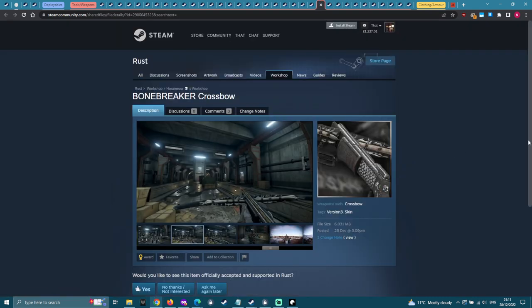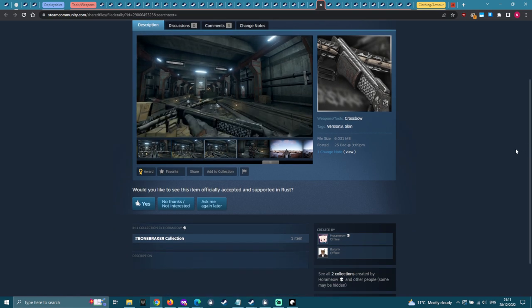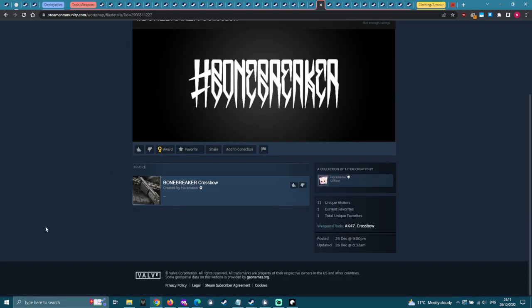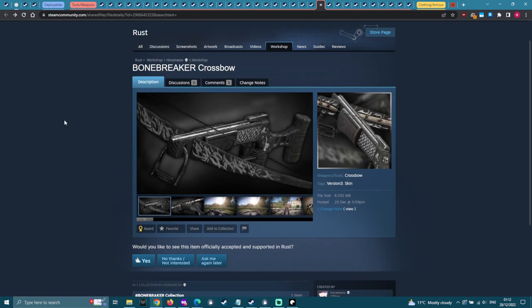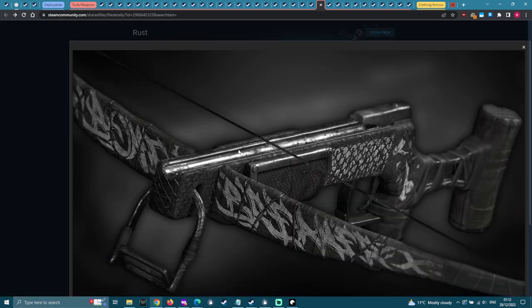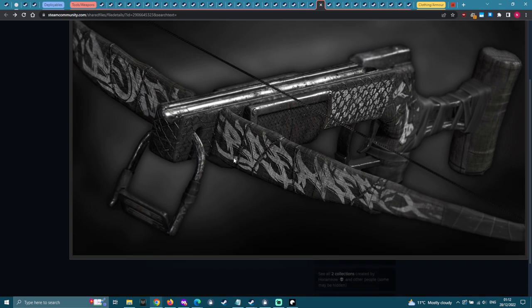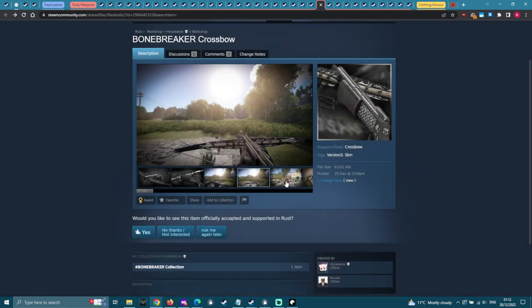So we have the Bonebreaker crossbow made by Horimiel. Beruric Bonebreaker collection. I think this is the third iteration. I swear I've seen Bonebreaker crossbow before. All right, nothing wrong with that. You're allowed to submit a skin as many times as you want until it gets accepted. You just have to wait 4 weeks in between submissions of the same skin, if I recall. So, yeah. All right, that's totally fine.